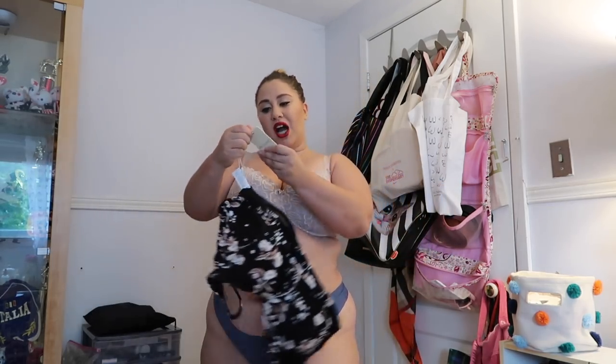For sizing for this one, I've gone with the Australian 22. I think they're Australian companies. So that's a 20 US, 22 Canadian, which I was worried about because I'm usually a 20 Canadian, but I would say to size up. And this is a luxury swimwear. It is beautiful. Let me show you some of them.